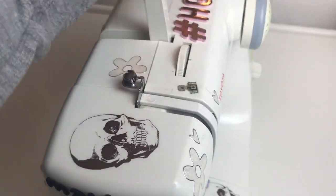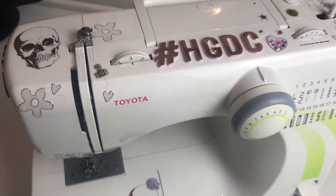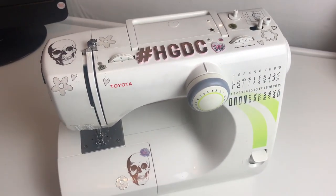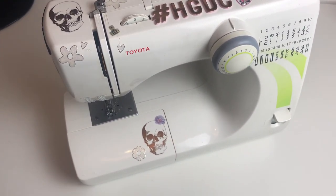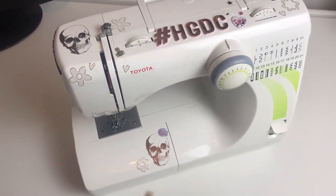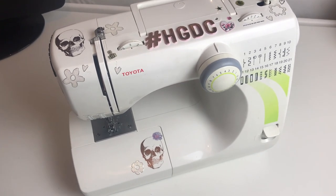So let's turn this back around. What do you think? What do you think to my stickered sewing machine? Now, I know it's not for everyone. I've decided to do this because this machine is over 14 years old. I'm not going to sell it. I will be keeping it. And so I decided to go for it.